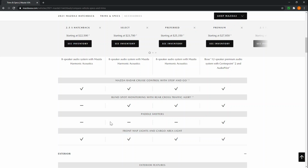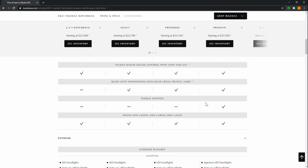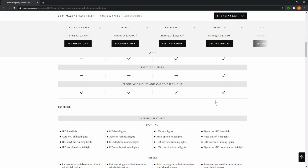Again, a super helpful and important safety feature offered on the Select and up. So you can see they're not really skimping on features. Even on the Select model, you're still going to get a lot of that safety tech, which I think is really important. Paddle shifters, if that's something that's important to you, are only available on the Premium. That's with the automatic transmission, obviously.